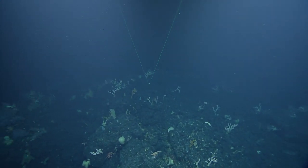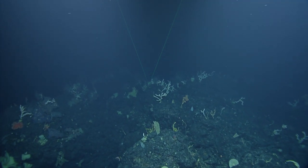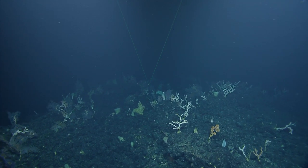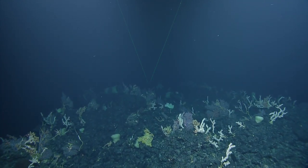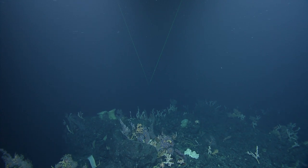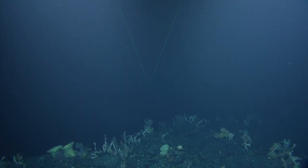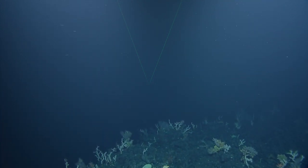What I'm interested in is that all the communities around it suddenly appeared when it appeared. And these have a far different community composition than we've seen up to this point. You can see a lot of those purple plexaurids, sizable Paragorgiidae, and a lot of these sparse branching white corals. Do you want an eDNA sample? We should take an eDNA sample here. Yeah, we want to be at an altitude under 3 meters. Should we pause? Yeah.